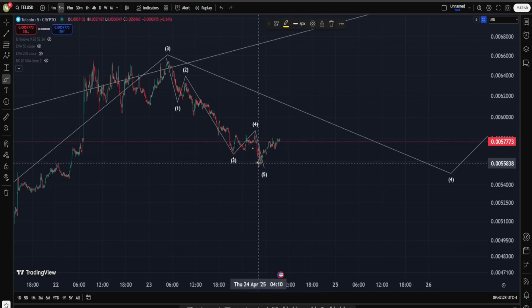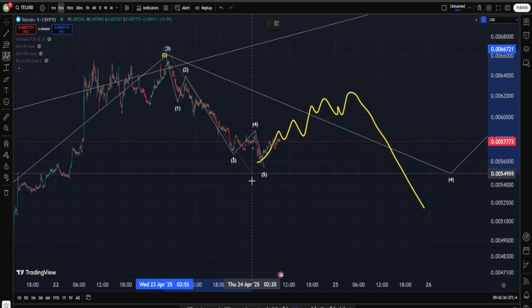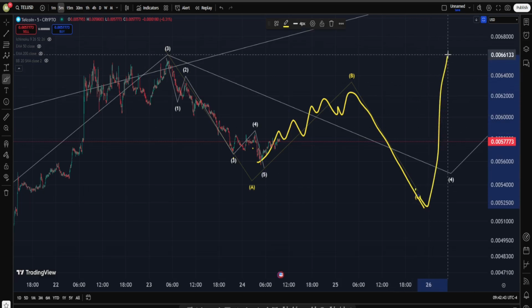Sure, we can expect a move on the upside, but the odds are that's going to be a slow and choppy move. And then we're going to see another move down in order to have the subwaves for, you know what, an A, B, C zigzag. And then that will be at the low of our wave 4. And from here, we can expect another move on the upside into wave 5.